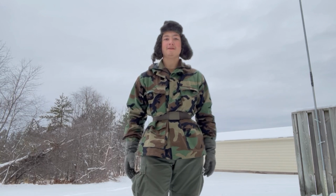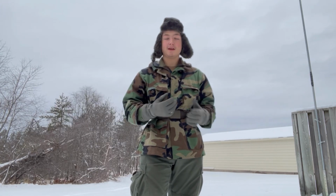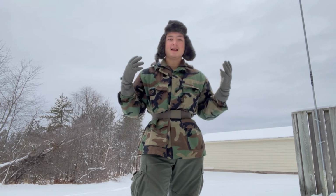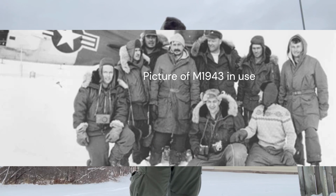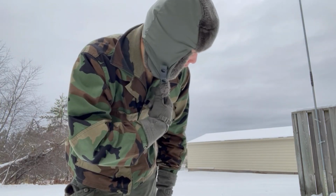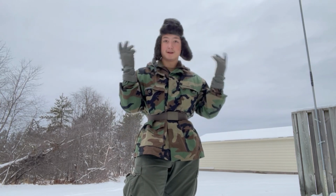Alright guys, here we have the US Air Force B-9B bomber flyers hat, and it's basically kind of like a Soviet Ushanka, but it's American, and I'll get into that later. So this was similar to the Model 1943 pile hat that was used in Korea, and sometimes these get confused together. But the Korea one doesn't have this foliage green, bluish gray lining on the outside, and it's pile, and this is a different thing.